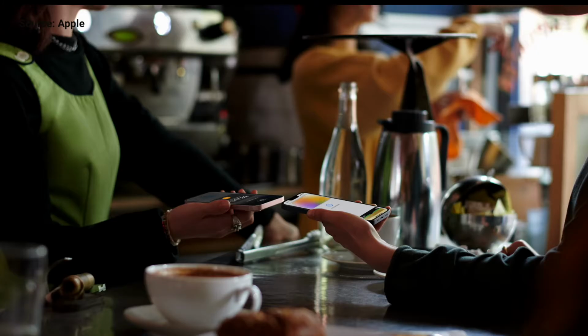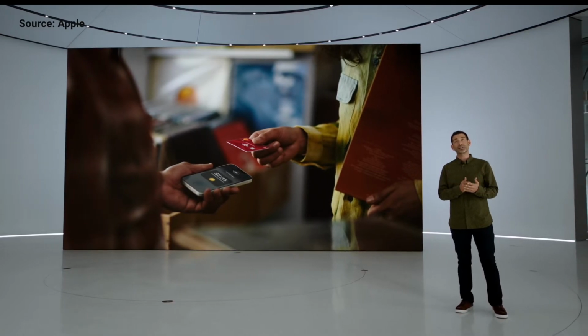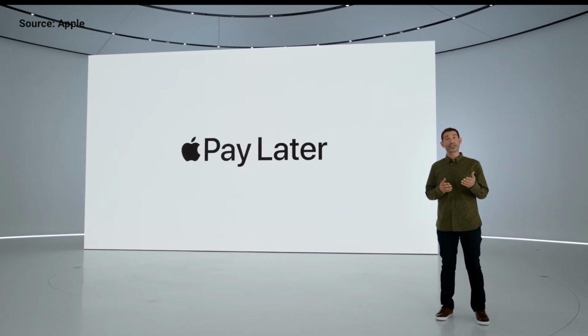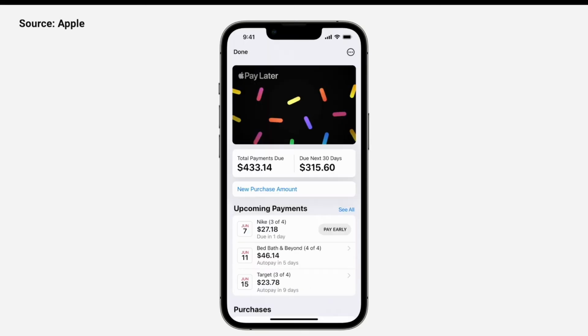The Wallet app also got an update where Apple Pay will now support tap to pay from iPhone directly for contactless payment, and you'll be able to track any package ordered through Apple Pay. Finally is Apple Pay Later, which will allow you to make 4 separate payments on a purchase, and you can do this over 6 weeks with 0 interest and 0 fees. And these payments can be tracked using the Wallet app itself.